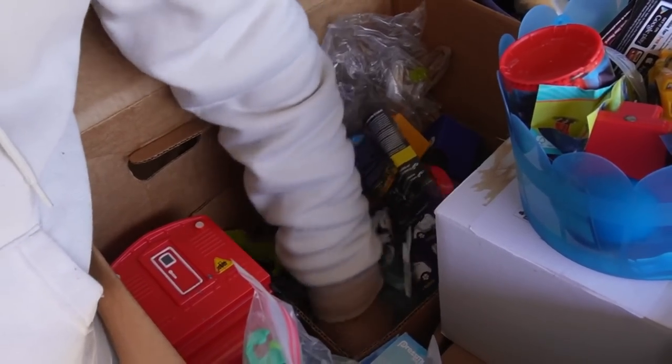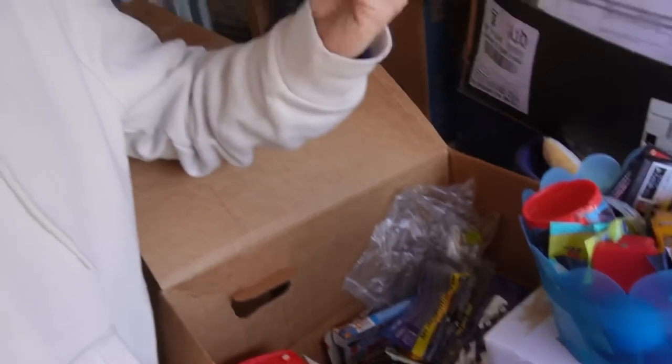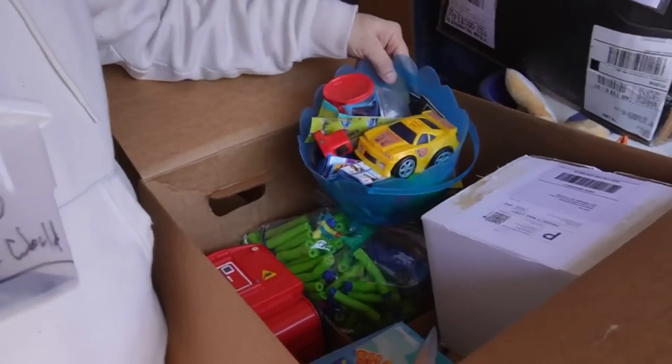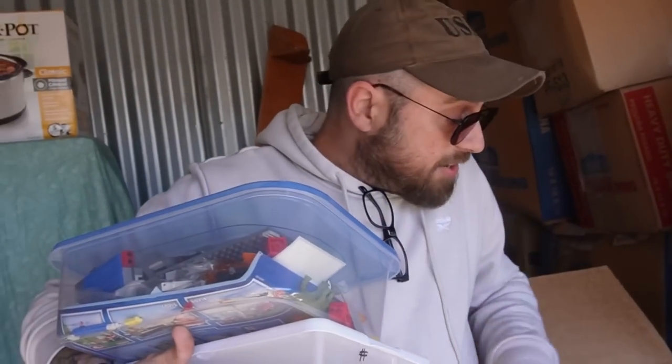All kinds of little... let me grab a bunch of these. It's all the little Lego people. I can't grab a bunch, but there's a ton of these down in there. So what I'll do is take this box home, go through it, and pull all the Lego people out. Because for real, people can get $40-$50 for a little lot of those things.